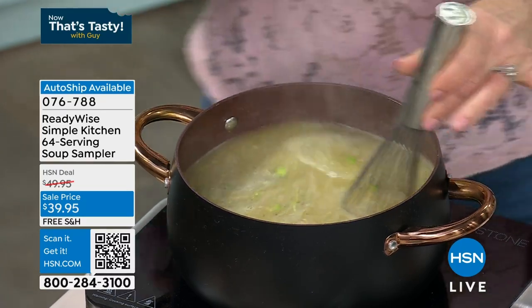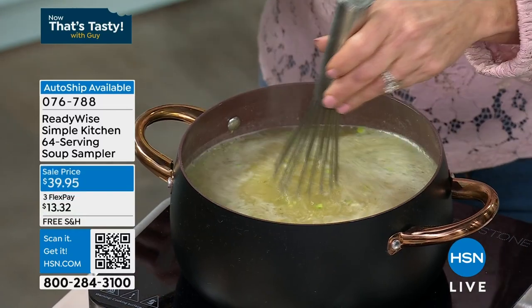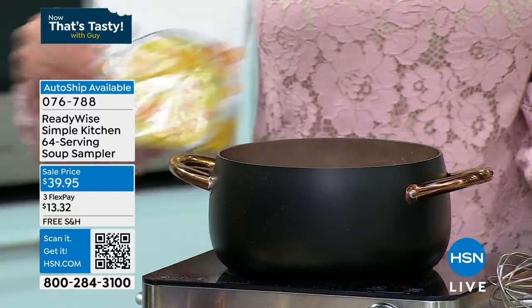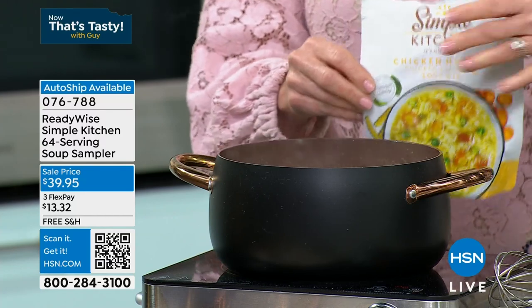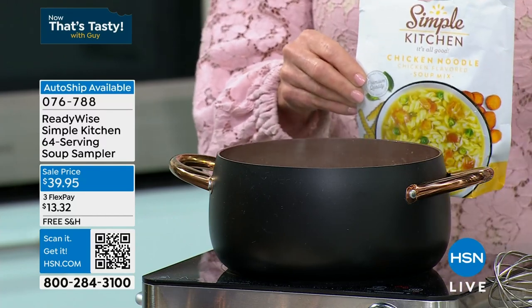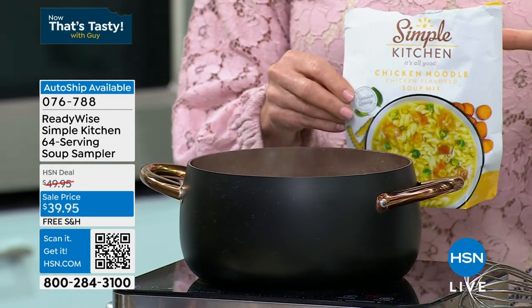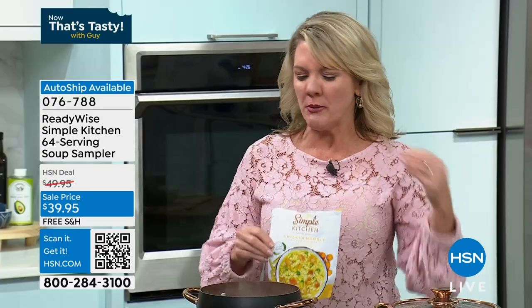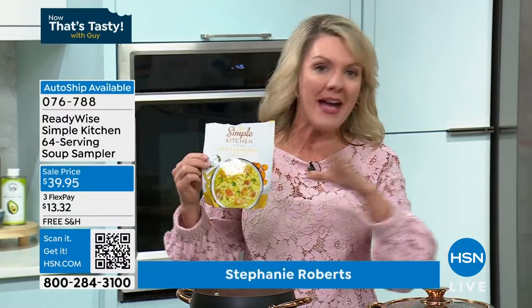So this is kind of the best of both worlds. To Guy's point, ReadyWise is known for longer lasting food, food with a good shelf life. How does that work? It has a lot to do with this pouch you see right here. This is the magic pouch, as we call it. It seals out the oxygen and the moisture, things that make food go bad. So with Simple Kitchen, ReadyWise has taken top of the line vegetables, proteins, pastas, rices, grains, beans, anything you might want, and preserved it in their magic scientific pouch so that you can enjoy it for up to three years.